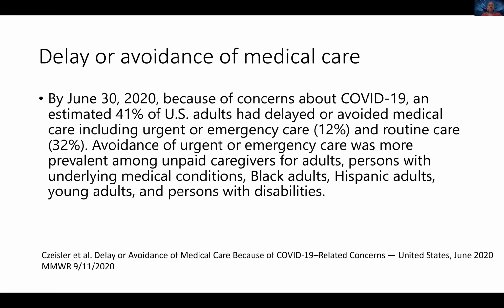And especially if you look, the people who are not getting urgent or emergency care was really prevalent among people who are also at high risk for COVID. So unpaid caregivers for adults, persons with underlying medical conditions, Black adults, Hispanic adults. Young adults are the only group not at high risk, but persons with disabilities.